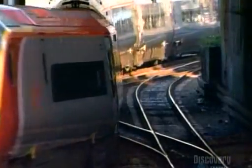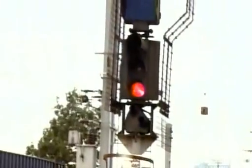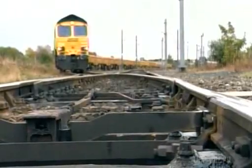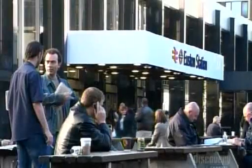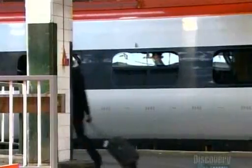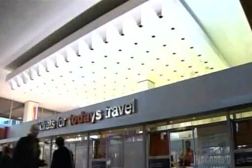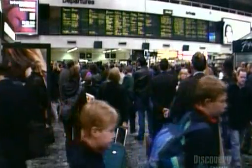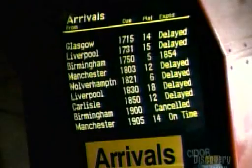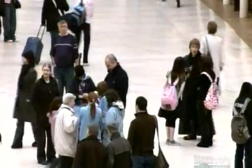Delays cause huge disruption and cost the railways millions in fines. One delay can have an enormous ripple effect on the railway. If the track isn't returned on time, it will have a catastrophic effect across the country. With more than 1,000 trains using the West Coast Line every day, running to a timetable is essential.